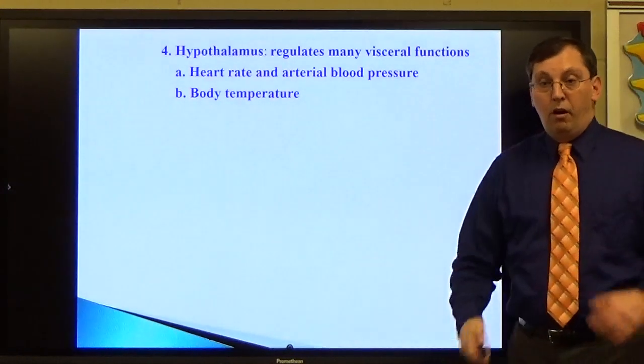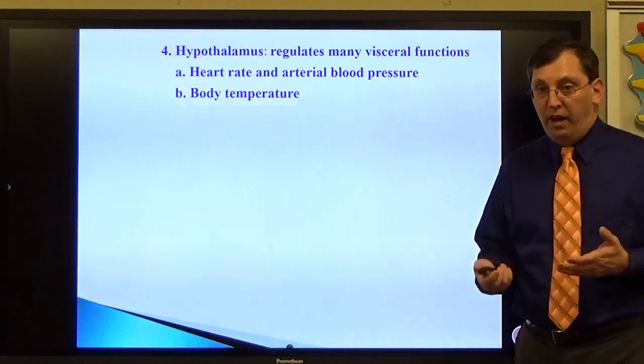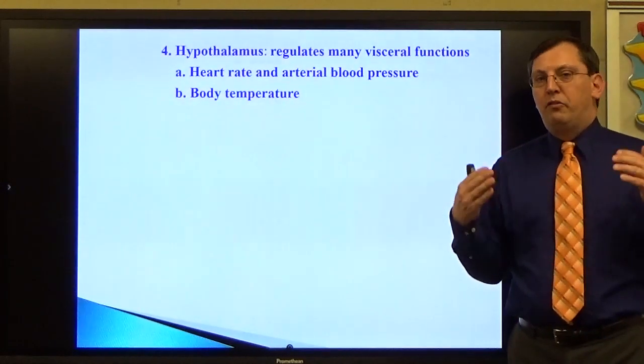Body temperature, our ability to control it. So if you have problems with your pituitary gland and some other glands as well, like the thyroid, you can affect the way this works because it's working with the hypothalamus to basically set your internal temperature. So your body should be at a certain temperature.